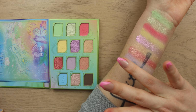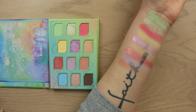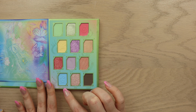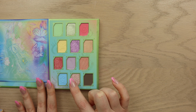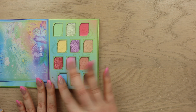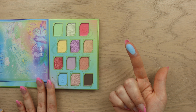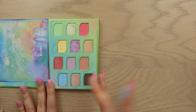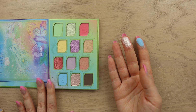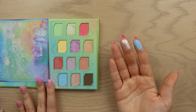I'm just vibing with this palette so much right now. Of course, there's a plane outside, but next we have the shade Rain, which has the cutest little imprints of flowers and hearts. I love it. Looks like a really nice, soft blue. Again, pigmentation's really, really good right away. We've got Dew, which is another really beautiful, light, kind of neutral shimmer. This one just has a touch more of a pink tone to it.